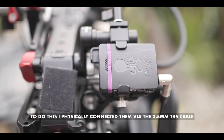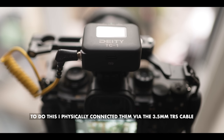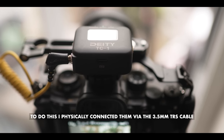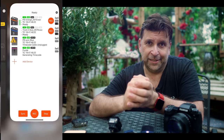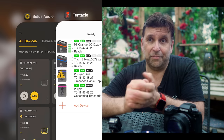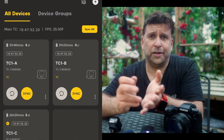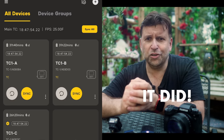What I've done here is to use one of my Tentacle Syncs as a master device and set one of the TC-1s to receive the timecode from it. Once I've done that, I sync the other TC-1s together, and yeah, I have matching timecode, and hopefully it will stick. I mean, I'll find out in post, but it should stick.